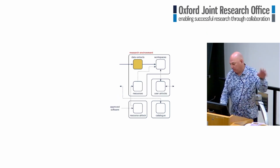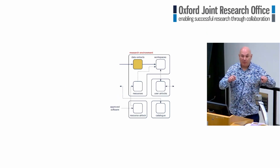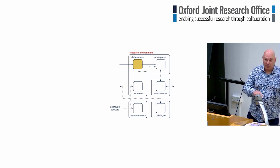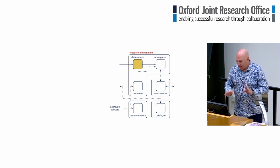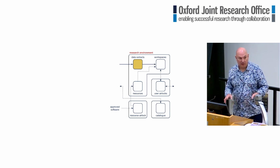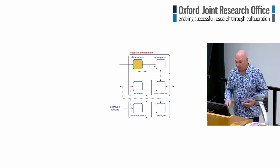The research environment, just coming back to the fact that we have to trust the researchers, the airlock process should be fairly streamlined and straightforward. It's just a check, make sure that you're not taking the wrong thing out. Anything people want to bring in, we should facilitate that because we're already working with people we trust.